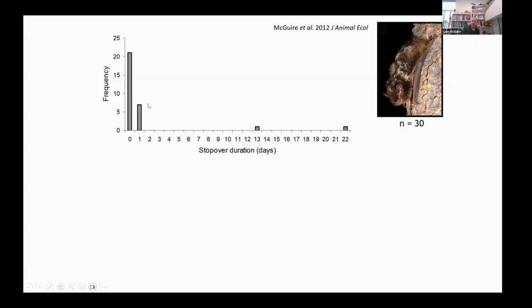There was a smaller subset of animals that did stick around for one nighttime period. And for all but one of those animals, it was raining on that night. So it makes perfect sense that they don't want to migrate when it's raining. So they stuck around for an extra night until the weather was better.